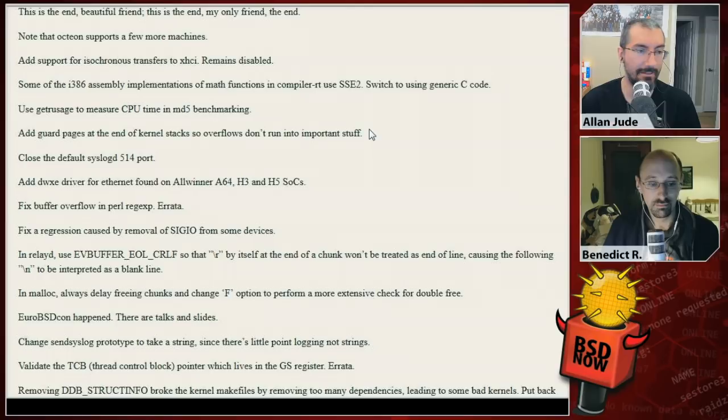Yep. They added a new Ethernet driver, dwxe, which is the Ethernet found on the Allwinner A64, H3, and H5 SoCs. So that's a number of different devices. I think that includes some of the ROC64 stuff, maybe. A bunch of different ARM devices, anyway. They fixed the buffer overflow in their Perl regular expressions, and fixed the regression caused by the removal of SIGIO in some devices. Their malloc implementation now always delays freeing chunks and changed the capital F option to perform a more extensive check for double frees. They changed the sendsyslog prototype, that's their new libc API for syslog, to take a string, since there's little point in logging not strings.